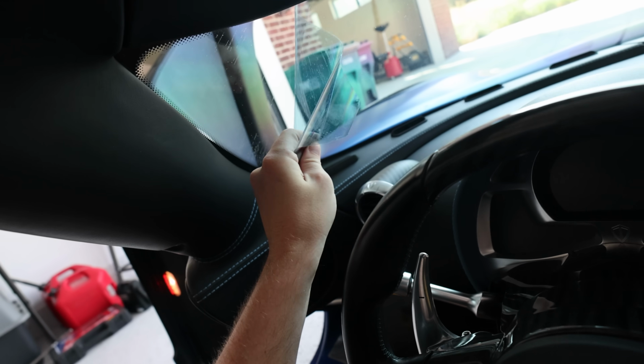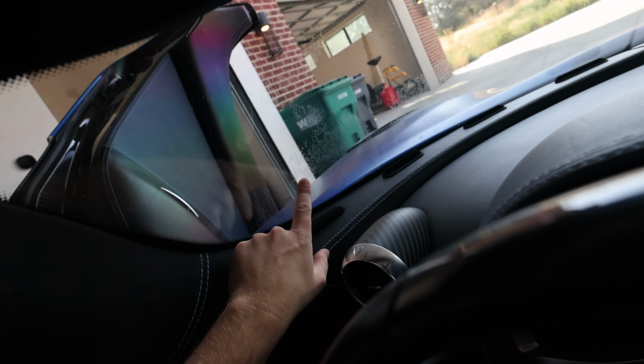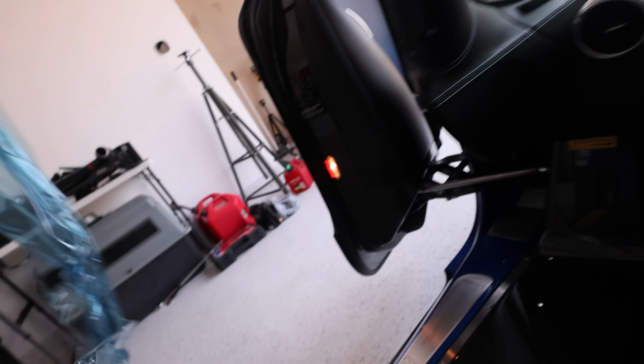Somehow this windshield has window tint on it, and we got a lot of residue right there. Unexpected sequence in the vlog, and this is not, let's go, smooth as butter, baby, easy, get that out of here.